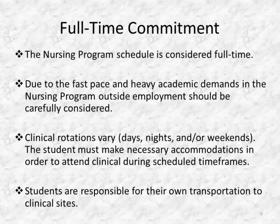The time frames and locations of clinical rotations vary with each course and may include days, nights, and/or weekends. The student must be able to meet his or her scheduled rotations. Clinical rotations may take place in Wyoming or Denver or somewhere in between. Students are responsible for their own transportation to clinical sites.